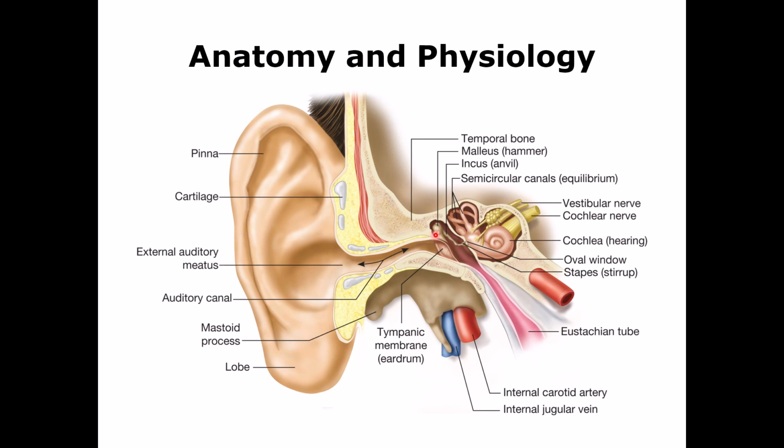Middle ear is a cavity. It's made of three different bones: malleus, incus, and stapes. Stapes is connected with the inner ear. There is also a tube there that's called eustachian tube, or pharyngotympanic tube, or auditory tube. There are different names, and that is balancing the pressure in the middle ear.